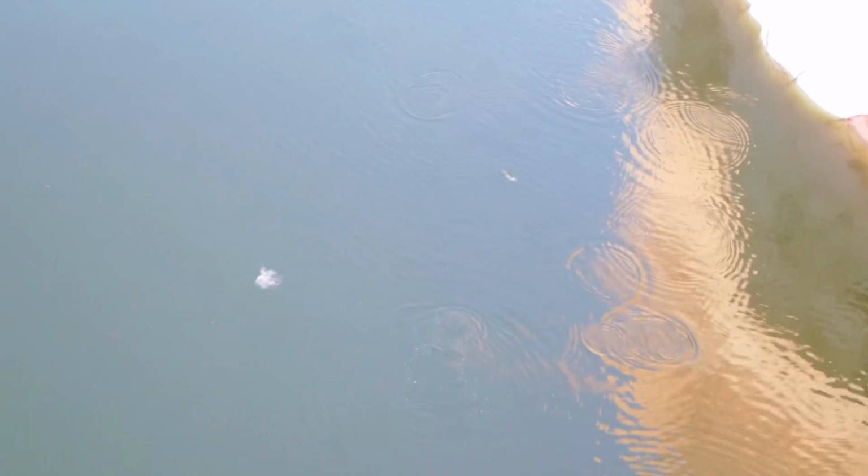And it literally looks like the water's boiling, and what's happening is the shad are being grouped up by these stripers, and then the stripers feed on them and kind of follow them around on the surface. The shad can spook fairly easily, so you've got to be careful when approaching them, but I mean, it's one of those bucket list things that I hope everybody gets out and does.